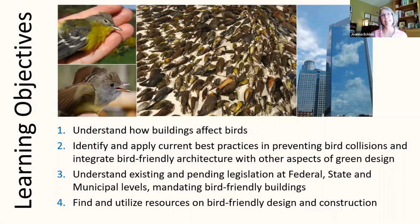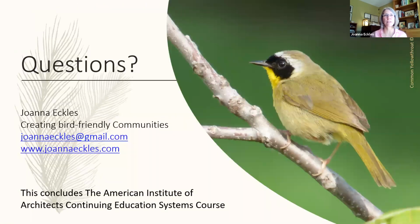And then lastly, to just circle back to our learning objectives, I hope we accomplished this: understanding how buildings affect birds, talking about best practices, a little bit on the legislation, and just where to utilize or where to find resources. And that, my friends, concludes the official portion of this.